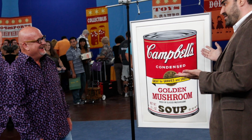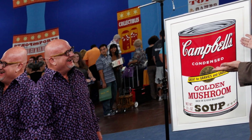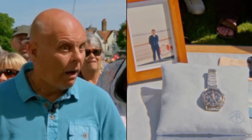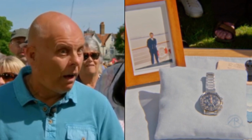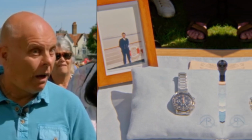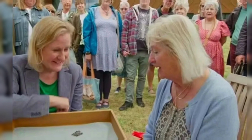Auction potential. Why £100,000 was just the start. While £100,000 was already a life-changing sum, Smith hinted that the medals could fetch even more at auction. If these were properly researched and their full provenance uncovered, collectors would be fighting over them, he said.